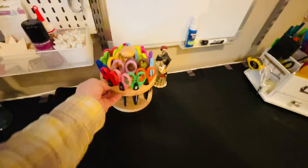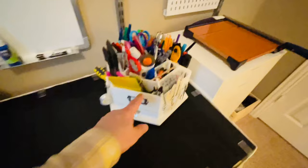And so, but anyway, it's here. It's like out of Mexico, by the way. It's like a Frida Kahlo, Dia de los Muertos. A little whiteboard, love that, in case I need to make notes of anything. Super cool. I think I got this at Michael's, this little carousel.